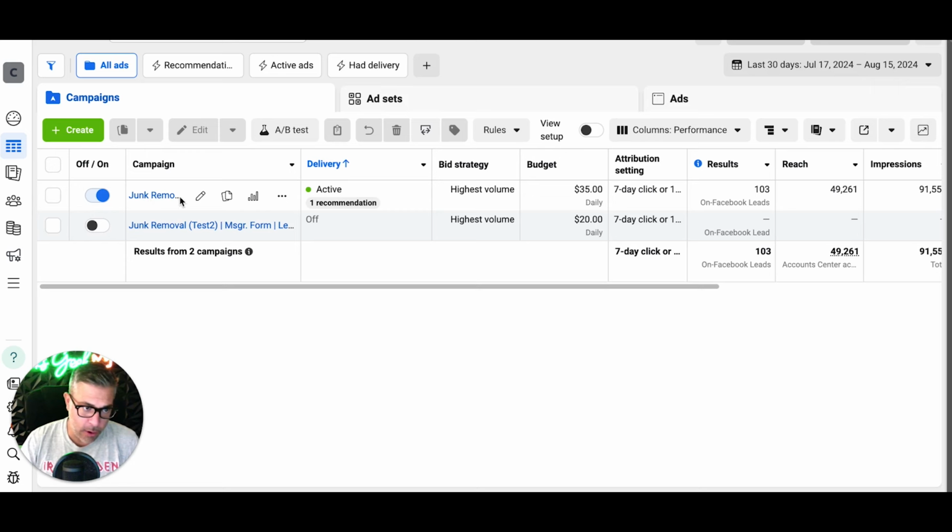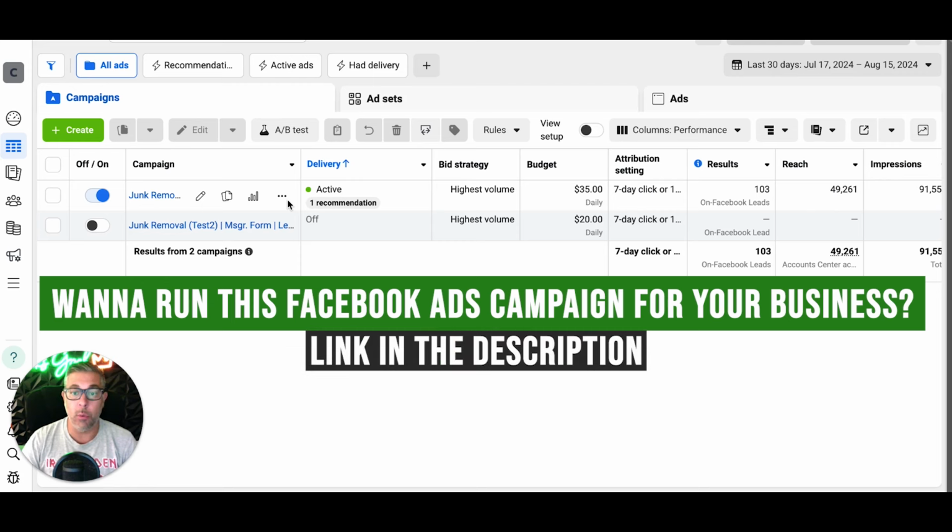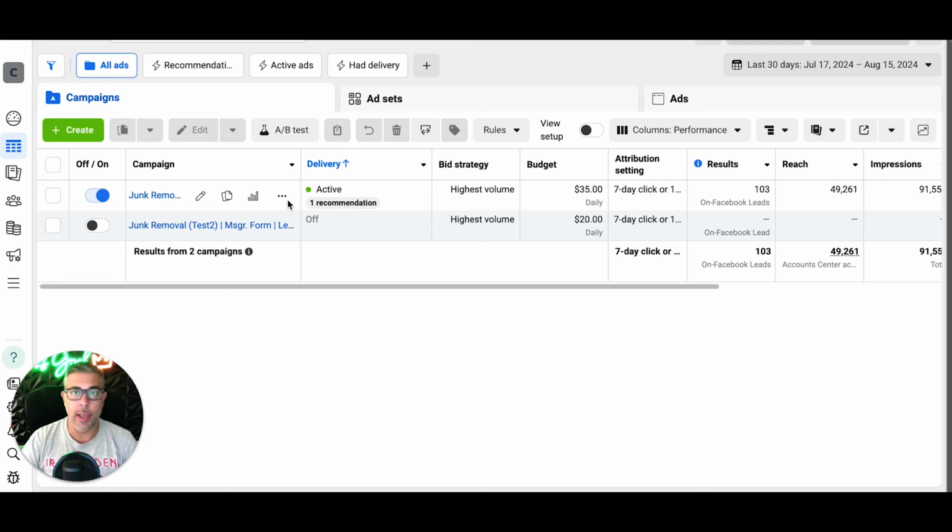Okay, so we have our templated campaign here. This is the campaign that we run for every single junk client we have, and we have dozens across the entire United States, so we've seen every market. There are a few things I want to cover about what your expectations should be when starting one of these campaigns. If you follow what I'm going to show you in this video, you should have no problem getting junk removal leads with Facebook ads. It's pretty basic.